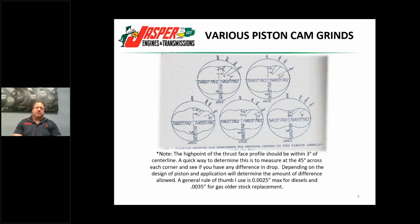In general, for a gasoline engine, for a stock replacement and older model pistons, you could probably go up to 3,500 before you start getting concerned. I would put 2,500 for diesels because they have usually much less drop, and a lot of times they're a full round.